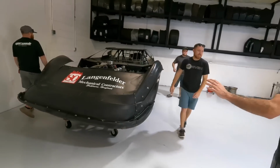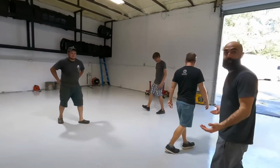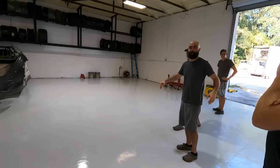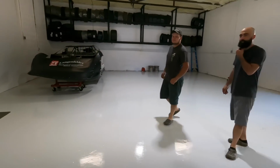Let's visualize. You can fit 3 of them right there, easy. Oh, yeah. You really could. Put one against one wall, one against the other, work on the one in the middle. And have all this room to play cornhole and Crazy Carts. Work on stuff. To work on an actual race car.